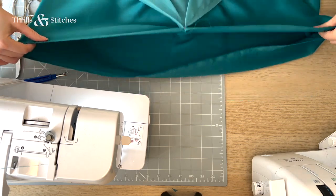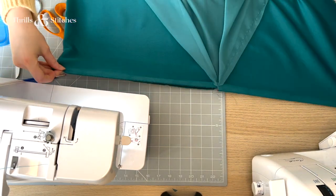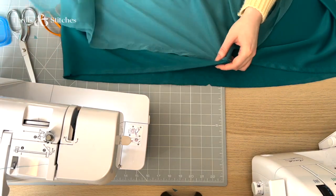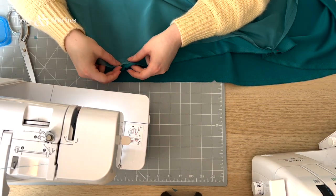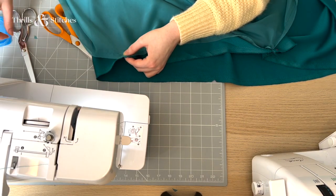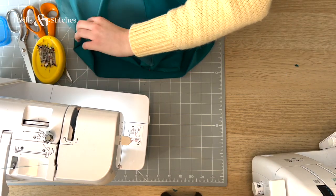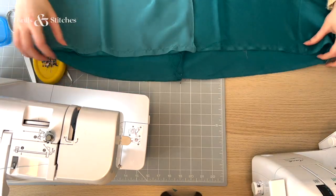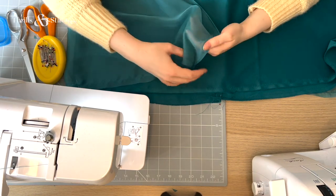Now, maybe what's also gonna be good is to not only determine the center back and center front, but also the sides. Since this is a tube, there is no side seam. Now I'm going to place these strategic spots on top of each other. So we have the side points and we have the center back that should meet up. Now in the front, once we turn this around, it's a little bit different because I don't want my overskirt to meet each other in the center front. I want it to be a little bit offset.